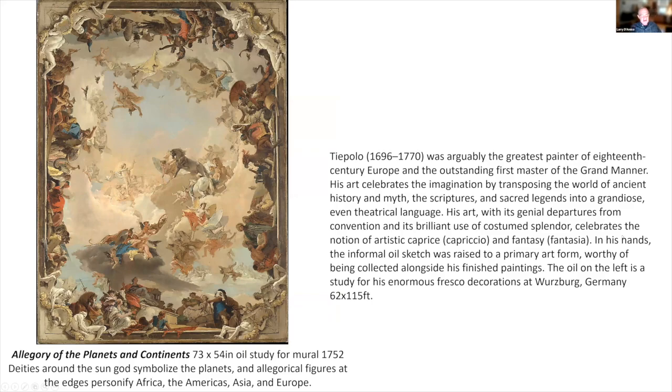Tiepolo was arguably the greatest painter of 18th century Europe, and the outstanding first master of the grand manner. His art celebrates the imagination by transposing the world of ancient history and myth and scriptures and legends into a grandiose, even theatrical language. His art, with its genial departures from convention and its brilliant use of costume splendor, celebrates the notion of artistic capriccio and fantasia.